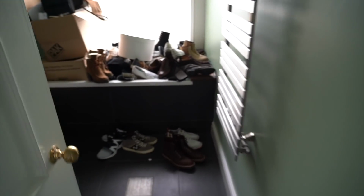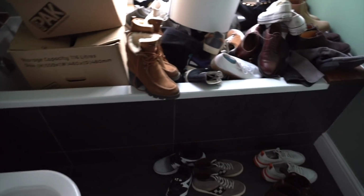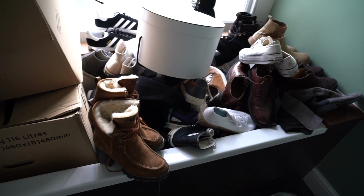So lots of stuff was hanging out just in this bathroom in front of me here. This bathroom, which is now just full of shoes, was full to the brim of boxes and beds and stuff. So now I've got suitcases in here, a whole load of shoes in there. And that's not only shoes, there's stuff under it, which is making it look like it's just full of shoes.